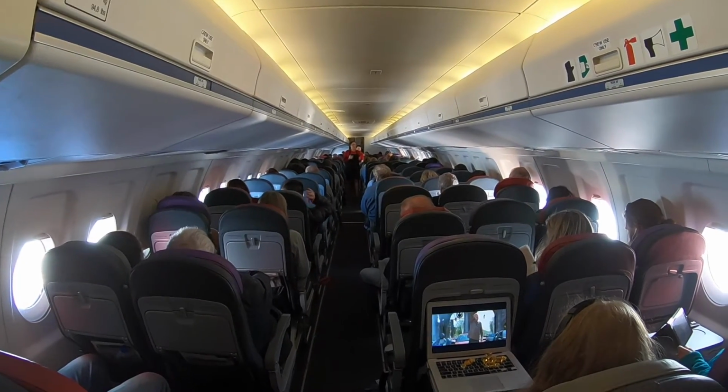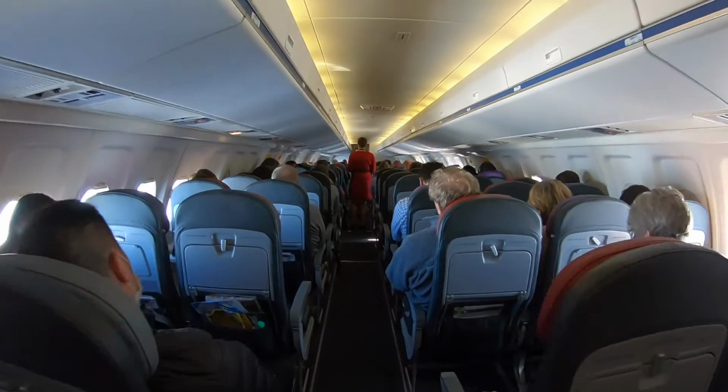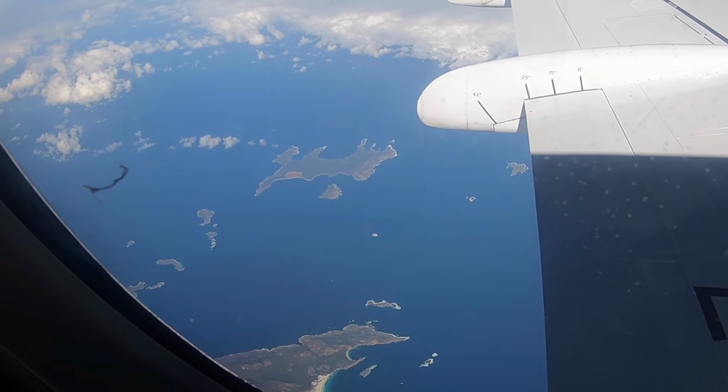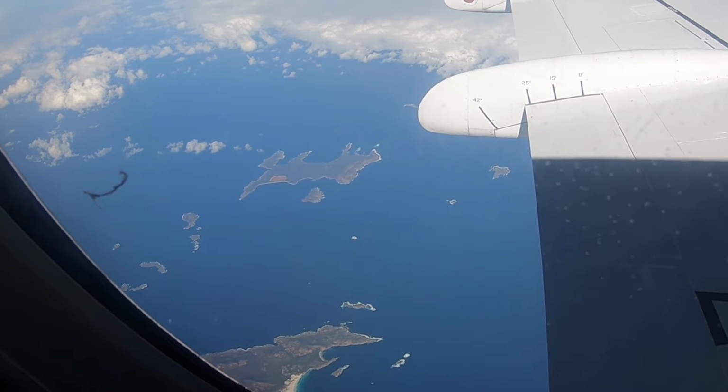This flight between Adelaide and Perth takes about 3 hours and 30 minutes, covering a distance of about 1,150 nautical miles. Quite a long flight for what is a regional aircraft.